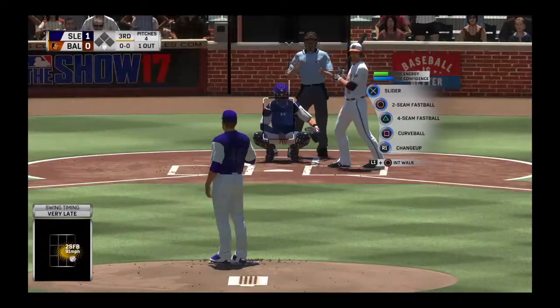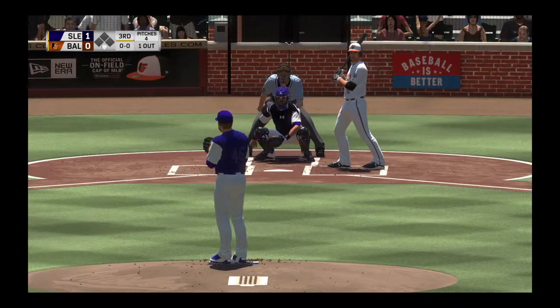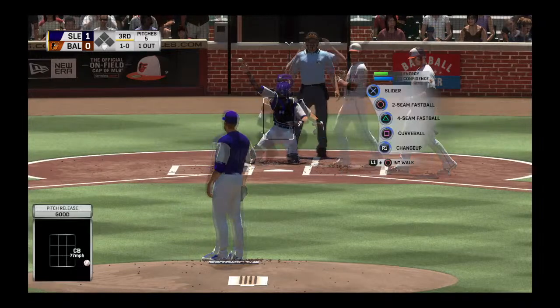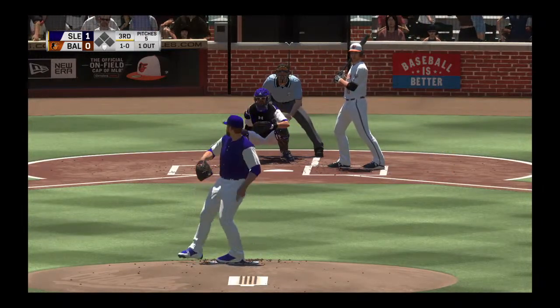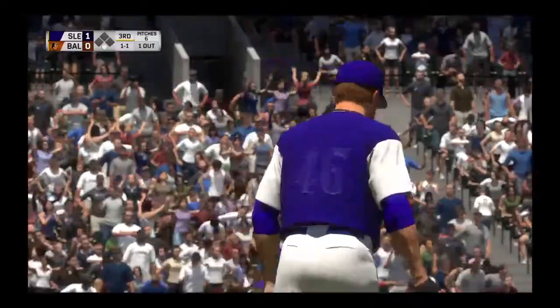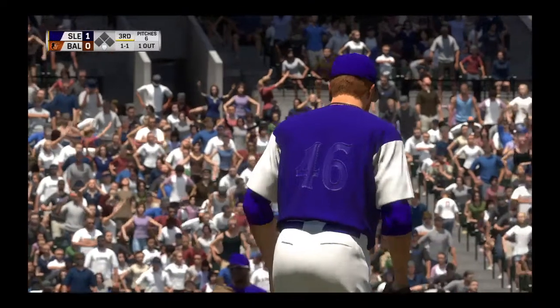One away. Striding into the box, Trey Mancini. First offering on its way. Curveball that time, not even close. Into his windup, here comes the 1-0. Breaking ball. Taken right down the middle.